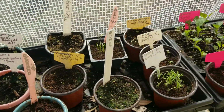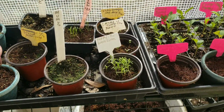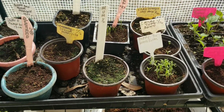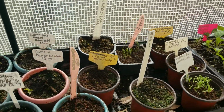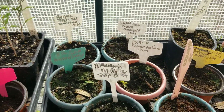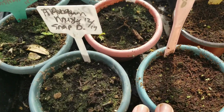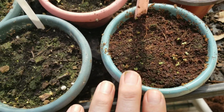So hopefully I'll be able to do that pretty quickly. I have looked at the bread seed poppy flowers on Etsy where people are selling the seeds, and they're actually a really beautiful poppy flower, so I'm interested in trying that. And then here I have some snapdragons and oregano. The oregano just started coming up.